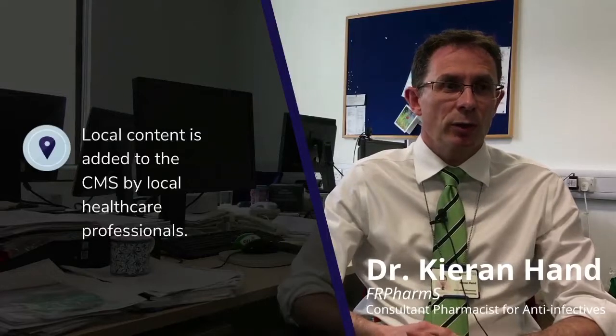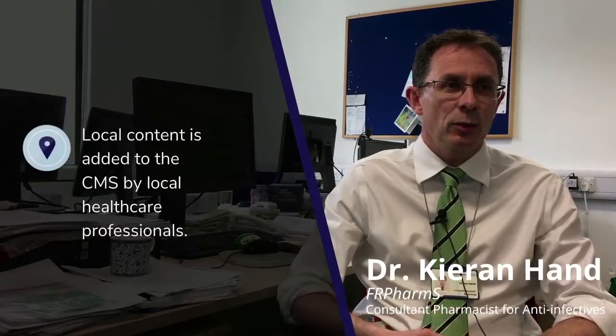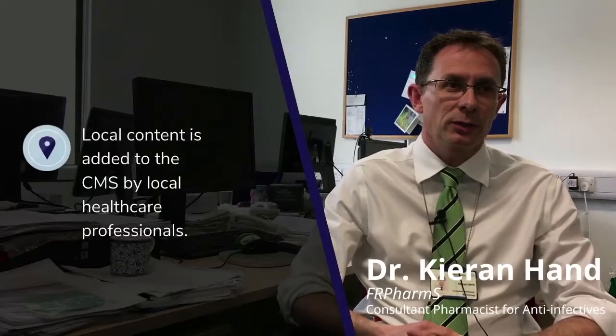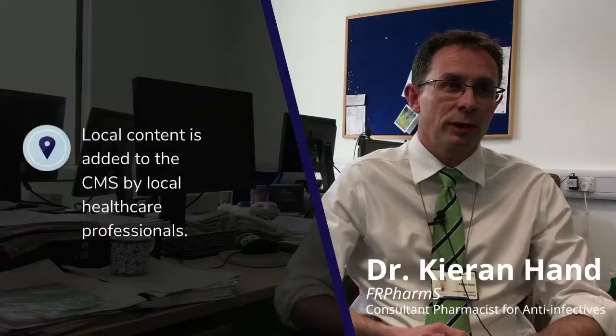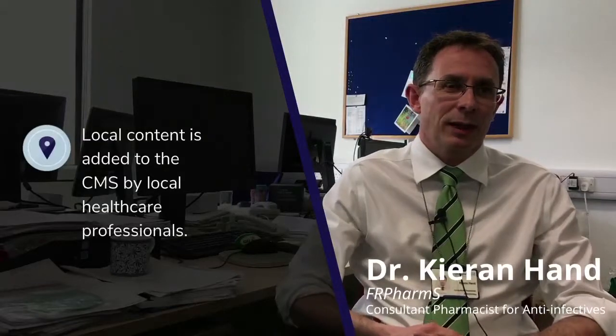From the organisation's point of view, it allows us to quickly get new information out to our clinicians and influence their prescribing behaviour safely and effectively. And really it's for a very modest outlay considering some of the other electronic systems that we've installed in our hospital. So I think it's a very cost-effective solution to some of the challenges we face of promoting good antibiotic prescribing.